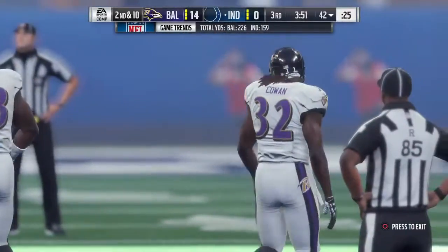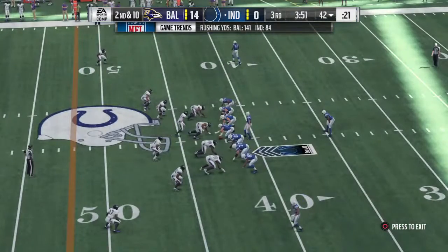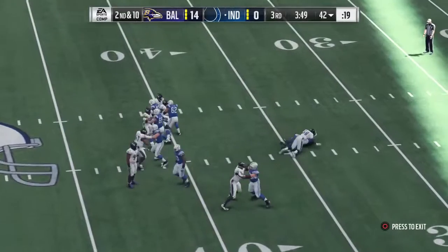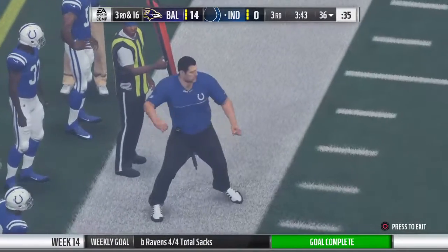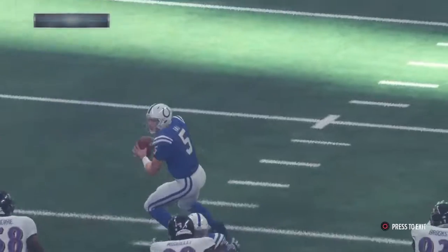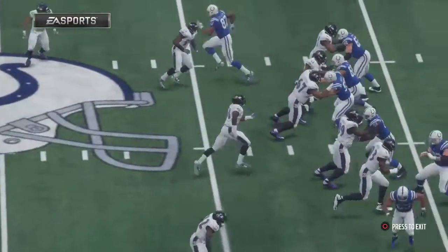So incomplete on first. Let's see what 2nd down has in store. Rush coming, and he's taken down. The amount of sacks that they've absorbed in this game is absolutely extraordinary. Let's just face it. This offensive line, flat out, cannot handle this pass rush. It's been demonstrated time and time again.